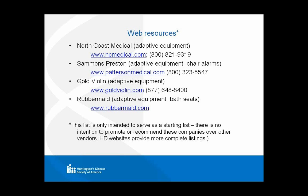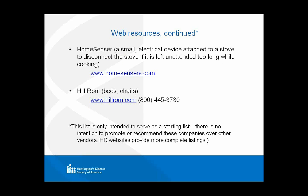Finally, the next few slides provide some examples of companies that sell equipment we have referenced in this webinar. Know that this list is only intended to serve as a starting list. There is no intention to promote or recommend these specific companies over other vendors. Remember that individuals' equipment needs vary from one person to the next. Work with your local professionals to determine what items are appropriate for you.